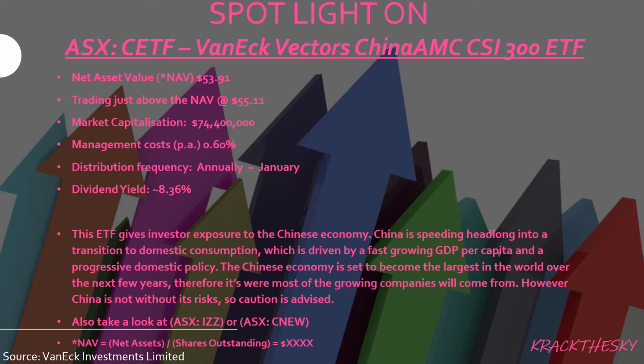You get the distribution annually, typically in January. Dividend yield looks to be around the 8% mark, but it was a little bit hard to get a read on, but I think that's roughly what it is. So this ETF gives investors exposure to the Chinese economy. China is speeding headlong into a transition to domestic consumption, which is driven by a fast-growing GDP per capita and a progressive domestic government policy. Well, progressive to a certain degree anyway.